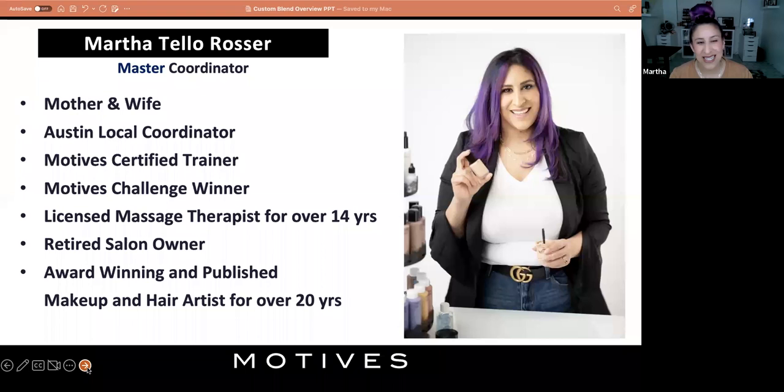But this system right here did a lot for me to help me be able to run my salon remotely for 18 months. And it gave me a lot of flexibility to reestablish myself in the Austin, Texas area. So there's a lot of things that I've done in my past to help me help you now figure out what you want to do to move your businesses forward. And custom blend is definitely one of them. So I'm super excited to be sharing with y'all tonight.